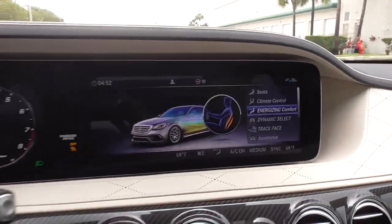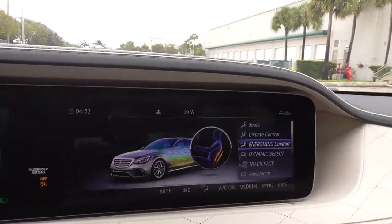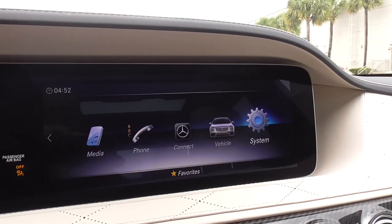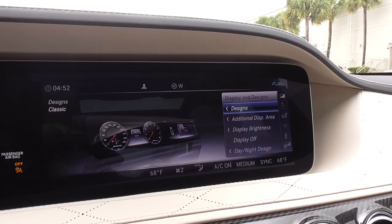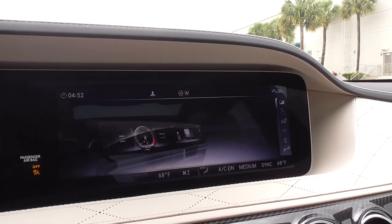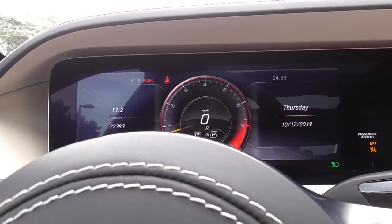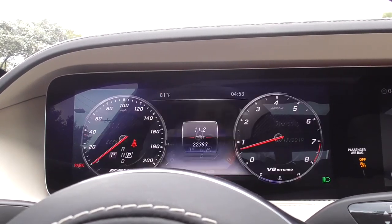That's the thing. This car is very over the top. There's so many features in here like that. I mean, actually, what we can do, we go to vehicle, system, display and designs. We can actually choose the designs. So we have sport, which is this, which I love. Classic, which I was just in.